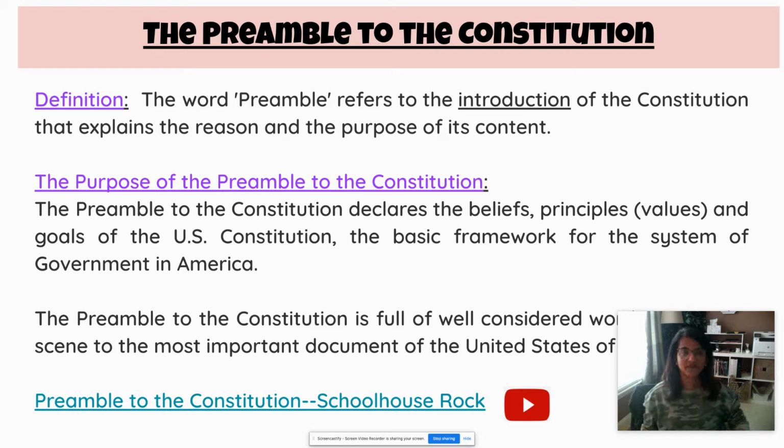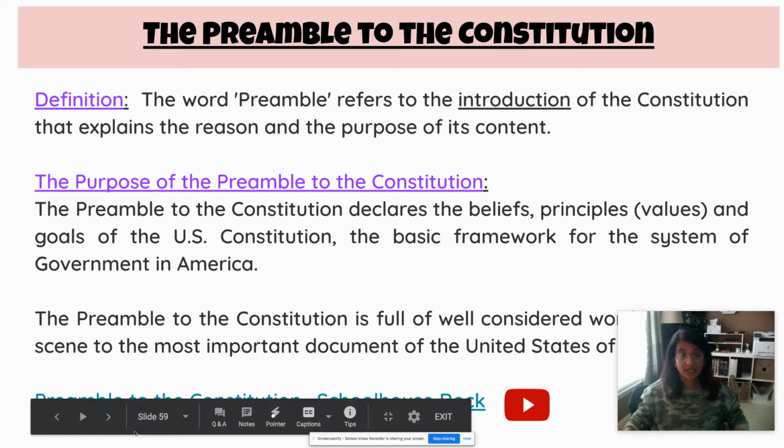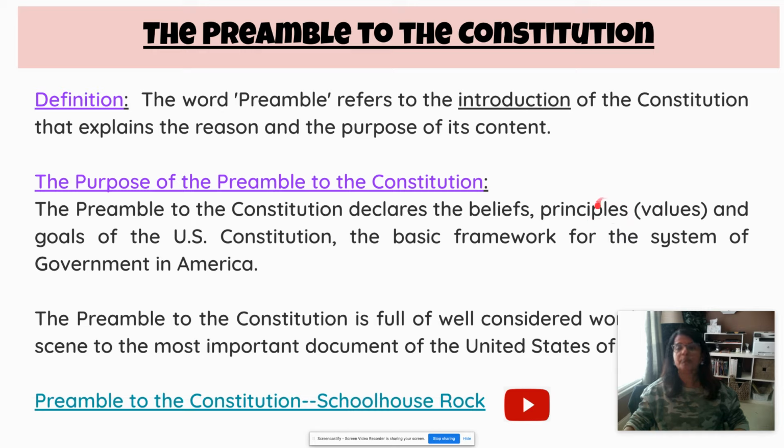It's exactly like that. So the purpose of the preamble is to declare the beliefs. It declares principles, which means our values. Now, this is not principal like Mr. Messer. It's principles like what we believe in, our values. And of course, the goals of the Constitution. It's the basic framework for the system of government in America. Like I said, in your house, you have the foundation, that concrete foundation that you walk on every day, and then the walls. The Constitution is just like that. It's that basic framework that we build our house on.